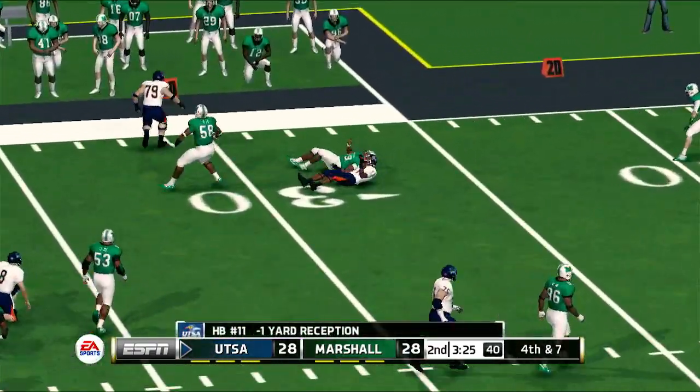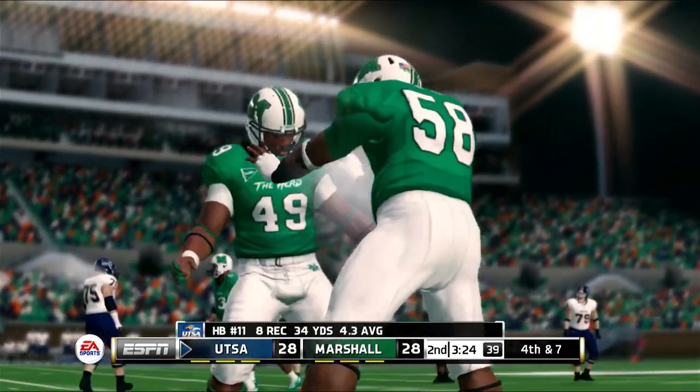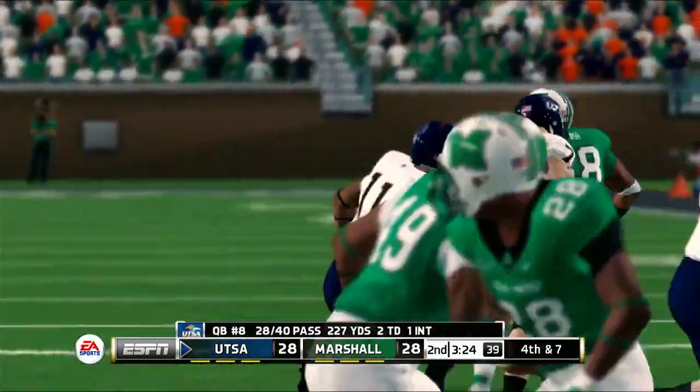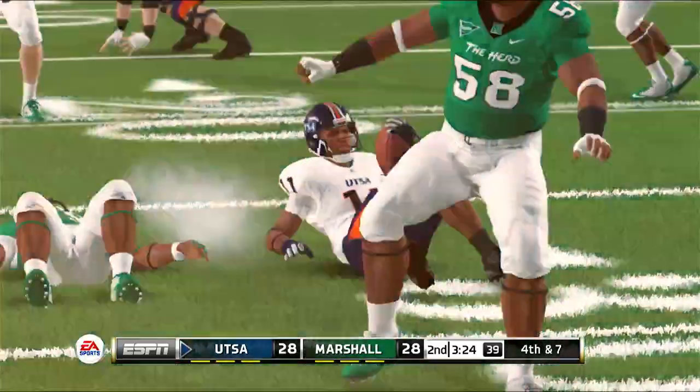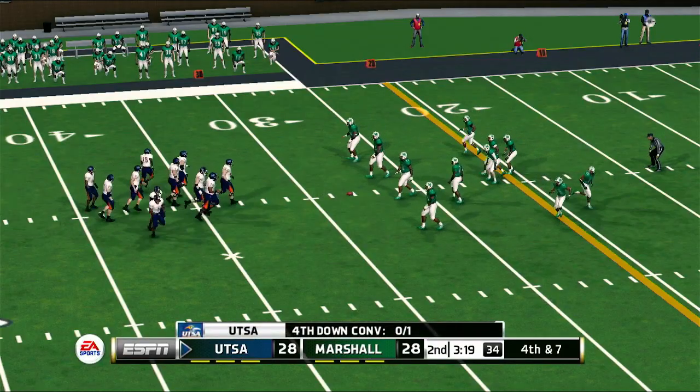Set up a little screen, gets it to his tailback. Looks like the defense was in man coverage there, fellas, and that's why they stopped that screen. Yeah, and when the secondary isn't dropping back into zone, it makes it difficult to have success with that kind of screen play. It's fourth down, and they're going to try to go for it.